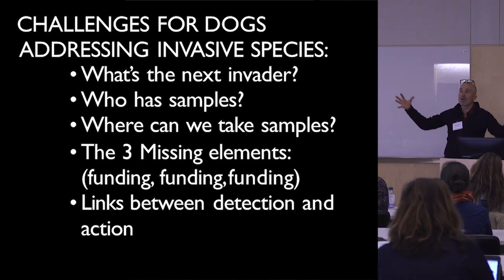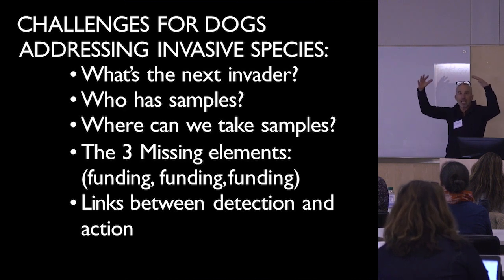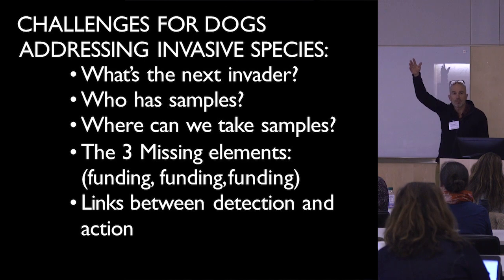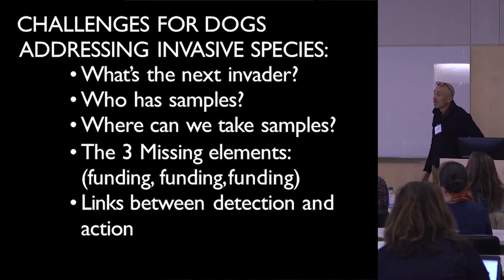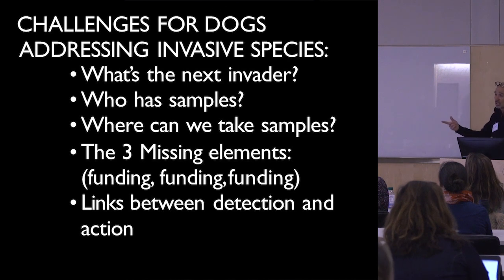In the case of zebra and quagga mussels, when you've got this marching advance coming, that's an easy one. What's the next thing that's going to come out of the ballast water of some boat that's coming in from who knows where? It's a hard one. Yeah, that's a hard one. So I'm interested to know about those things from your guys' end.